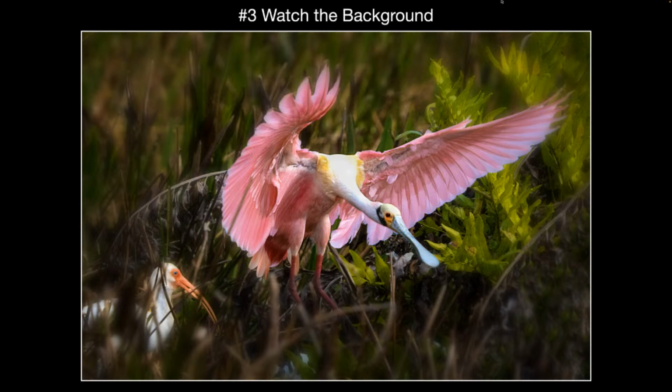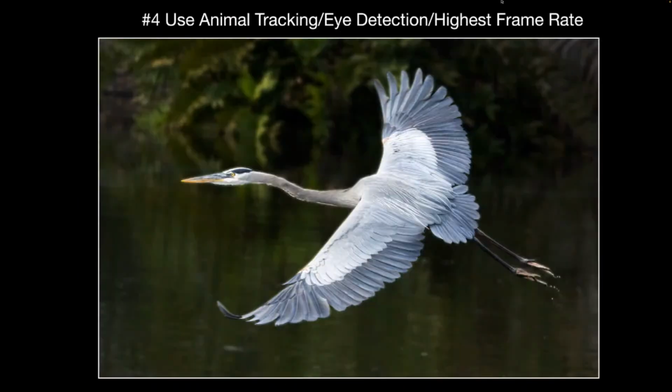Number 3, we're going to go through 10 tips here. So 3 is watch the background. Nice enough picture of the roseate spoonbill coming in for a landing. This is in Green Cay in Florida, not too far from Wakodahatchee. But having that ibis in the background really adds to the story of this picture. And you talked about vignetting in your excellent Photoshop tip. Excellent as always, I should say. So I also darkened the edges here, and I blurred the edges to create a shallow depth of field to draw attention to this beautiful bird coming in for a landing.